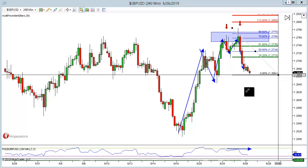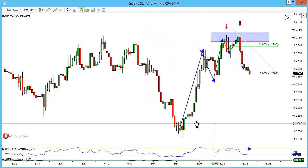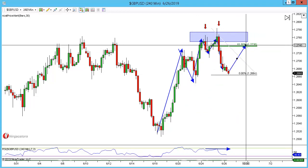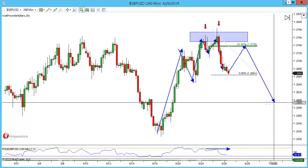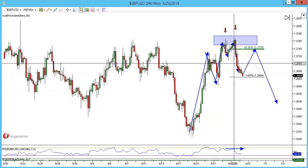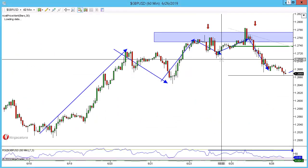Is the 2618 going to come off? Who knows? But we are setting up a head and shoulders as well, and typically when we have this formation we get the pullback, because the pullback is the right shoulder, and then look at trading this down. So we're going to be waiting for that today. Let's go and take a look at the lower time frame though. I don't think there was anything on it.